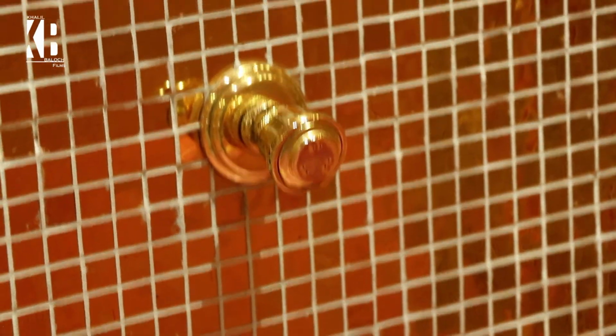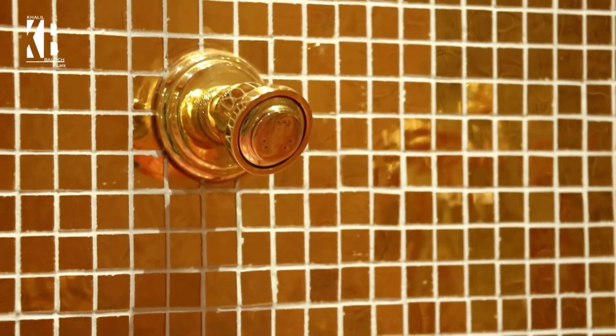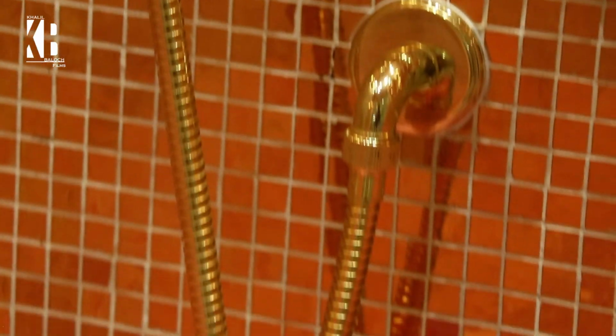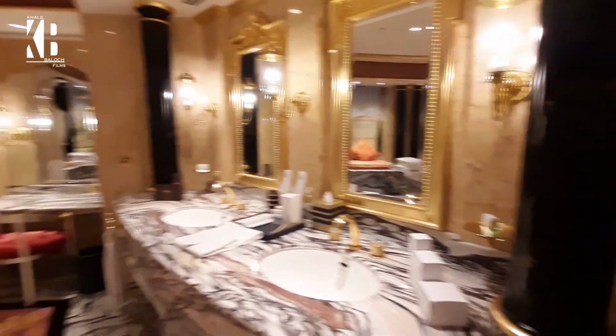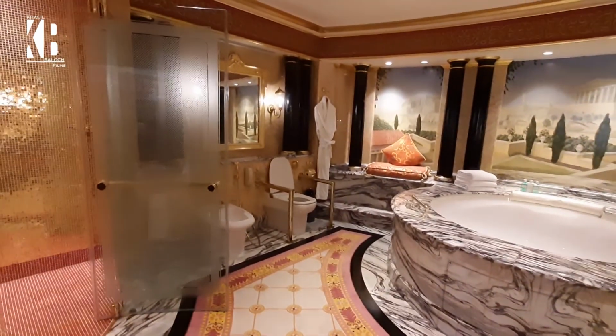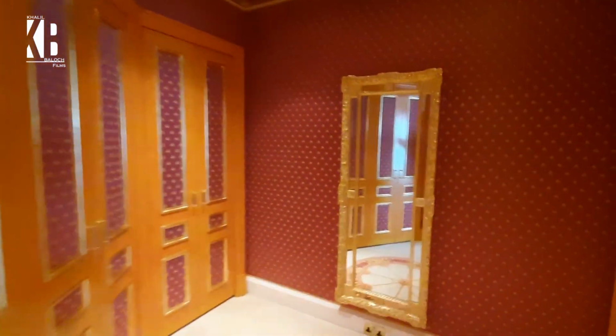The wall tiles in this bathroom are made of gold. You can't imagine this kind of luxury anywhere in the world. That's why this hotel is called a 7-star hotel in the world. Not only because of the gold, even the service and the hospitality, which is quite different from any other hotel in the world. This is a dressing room inside the Queen's room.